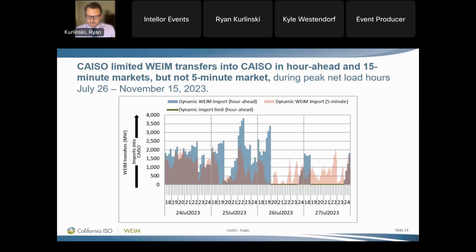And we also see the red bars that were showing 5-minute transfers, WEIM import transfers into CAISO during all hours. But then starting July 26th, hour ending 20, that we see with the green line there, that is the hour when CAISO started limiting transfers in the hour-ahead market and 15-minute market. So we see no blue bars there, indicating no dynamic transfers into CAISO in the hour-ahead market.